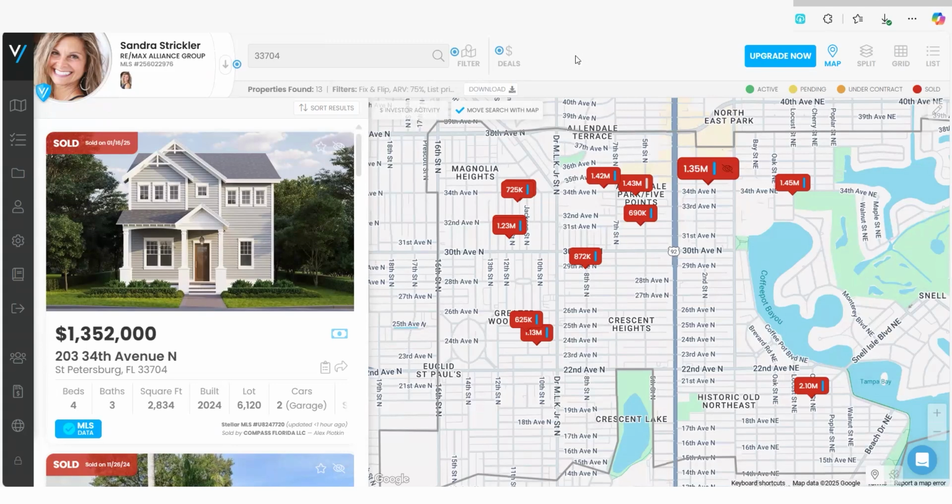No, the filter is just looking for the discount. So we don't know if a house needs work or doesn't need work. The only way you can find that out for sure is to look at the photos and see if it needs work or doesn't need work. But a house may show up in a filter that says it could be fixed and flipped when it doesn't. But what makes it show up there is the comps.